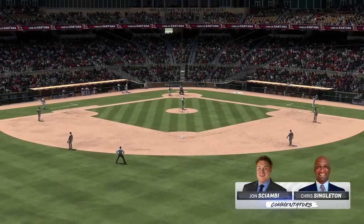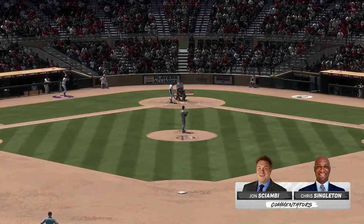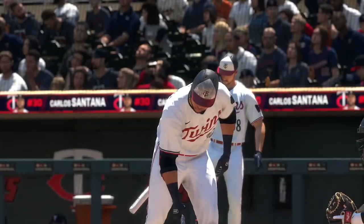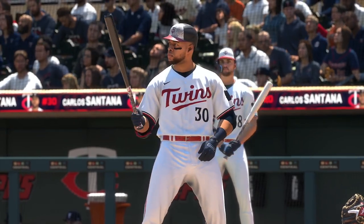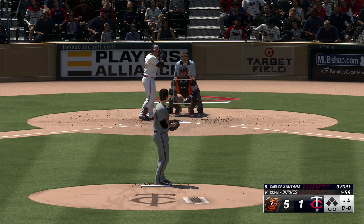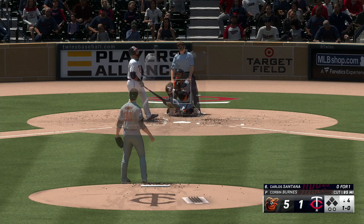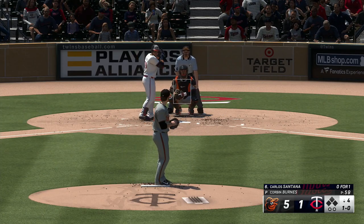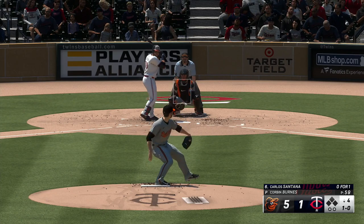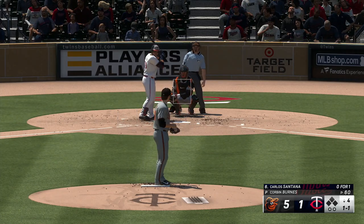Back in Minnesota, John Chabi and Chris Singleton with you. And leading off the bottom of the fourth, Carlos Santana. And a pitch. That misses the zone, and it's 1-0. Well, these Twins showing great discipline at the plate, and patience definitely seems to be the name of their game in this one. They've worked three walks already, so that proves they're not anxious up there. They're sticking to their game plan, and it's working.